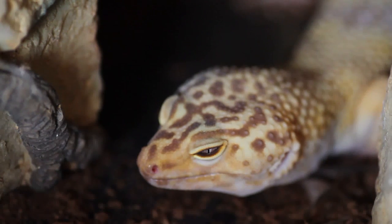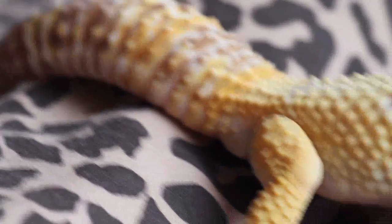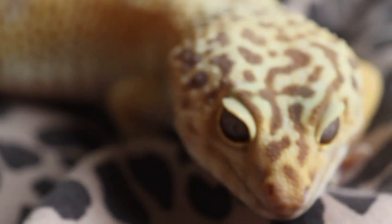I quite like Diego's size because even though he's nearly 90 grams, he's quite streamlined, he has nice little chunky muscles, and his tail doesn't look grossly fat. It looks quite normal, good proportion with him. But I might be a little bit biased, to be fair.